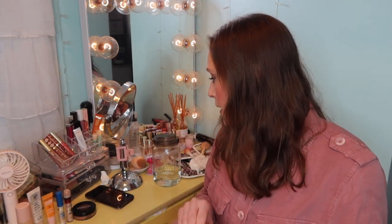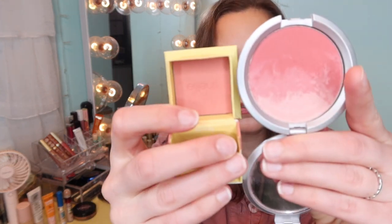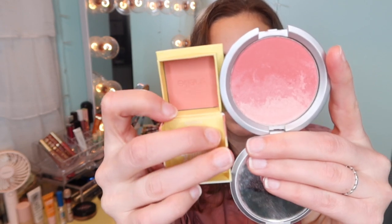Thinking about getting that to compare them. But I did want to show, and I left a comment too, that I think the Benefit Shelly is pretty similar. They don't look super similar in like the pans, but I do want to swatch for you. So, Je ne sais quoi. I'll get a nice full swatch here. It looks like this. And then the Shelly, the tones are different.